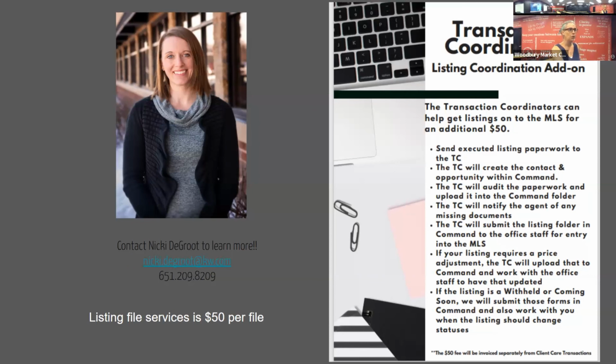Where with sales, there is no cost for her to do the transaction side for buyers, or when you have an offer on your listing, or if you're working with the buyer, there's no cost to them. But some people just don't want to have anything to do with Command and just want to turn over all paperwork. So if that's something you're looking at, Nikki can assist with listings for $50.